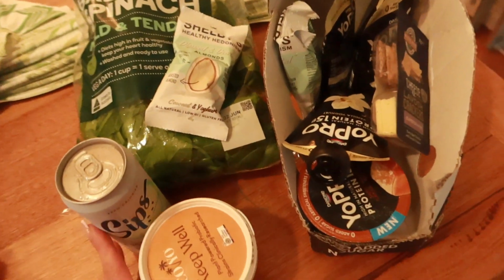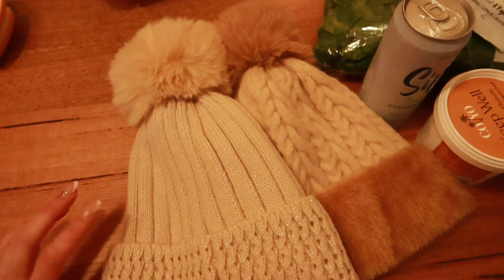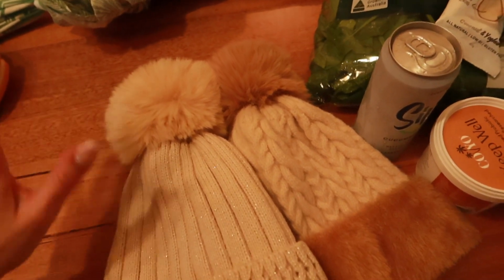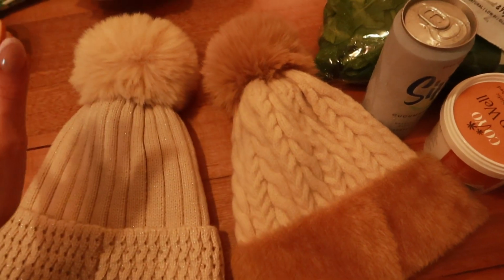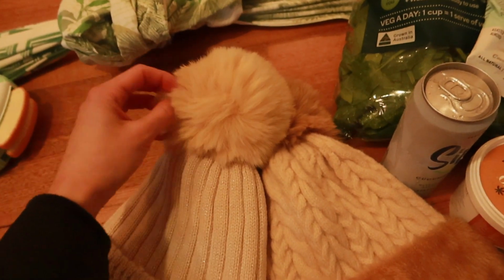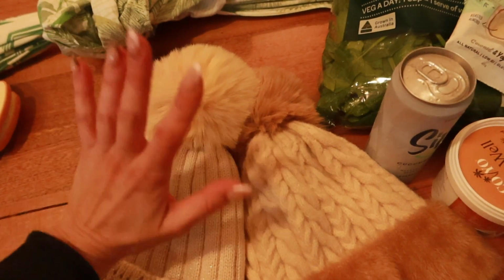And also, whilst I was out, because I got a little bit distracted, I picked up these absolutely gorgeous full pom-pommed beanies. I recently picked one up from Kmart, but I have to say these just steal the show because the pom-pom is so much more generous and it actually sits at the right point in my head. It doesn't actually flop back, so that really spoke to me.